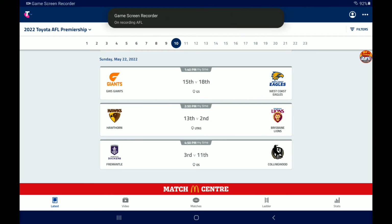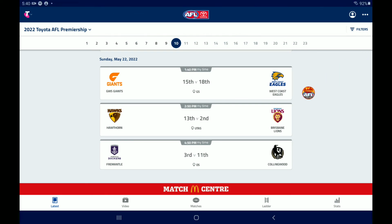Hawthorn versus Brisbane. Hawthorn are 13th on the ladder, Brisbane are 2nd. I don't see this being the greatest of games either, just like this one. But Hawthorn could compete. The thing about the Hawks is you never know what they're going to be able to do. So they could come out and they could win this game. Not taking anything away from the Hawks, they could win this game. But just because of Brisbane's scoring firepower, like they showed last week versus Adelaide, they can bring it. So I see the Brisbane Lions winning this game as well.